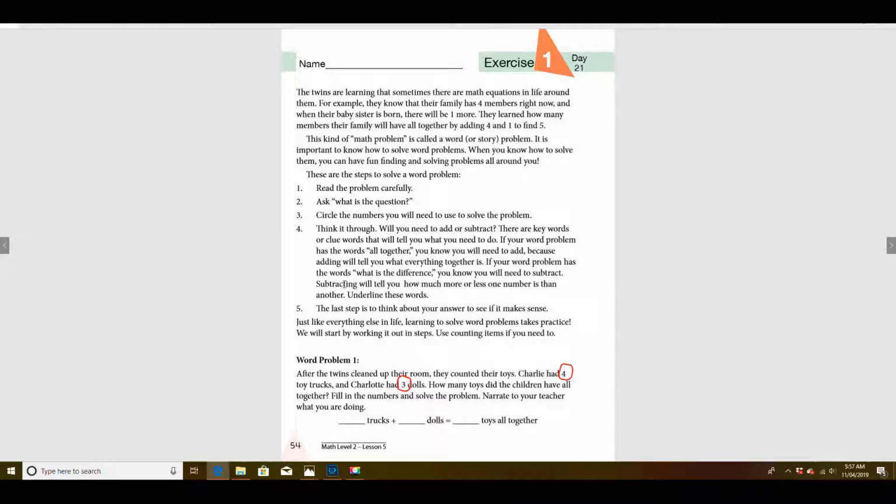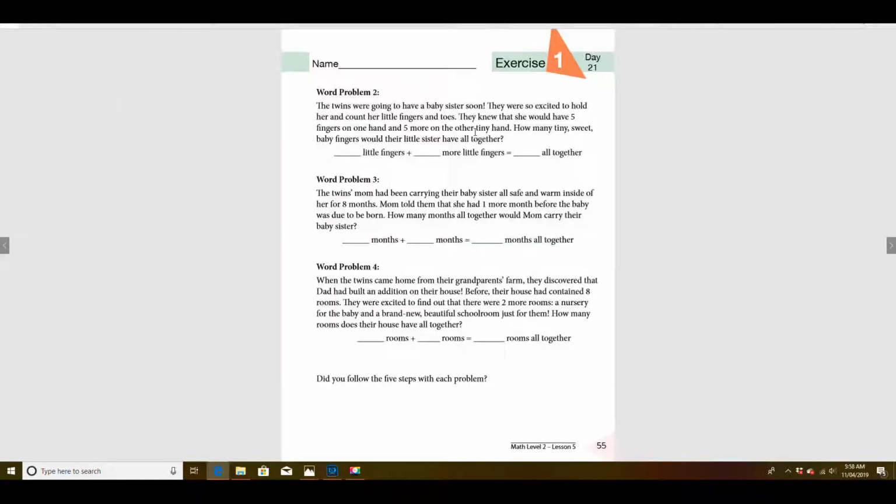Okay. Then after we do that, we have to think through it. Do we need to add or subtract? Well, let's look for clue words. How many? That's a clue. How many means to add, doesn't it? All right, so then let's take our numbers down here. So there were 4 trucks. Are you writing this down? And 3 dolls. So how many toys altogether did they have? Did you get 7 toys altogether? All right, I bet that's what you got. Good job. All right, let's look at the next word problem.